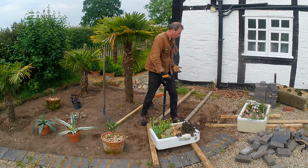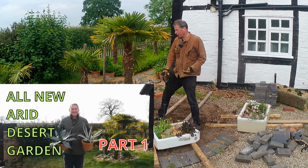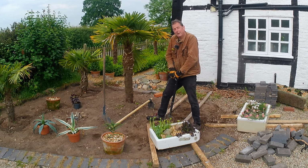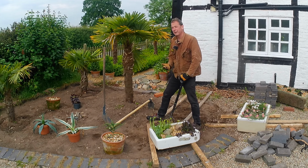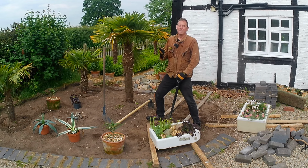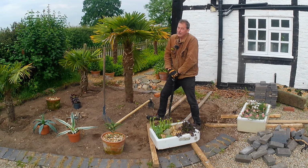I'm just doing some work on my new arid desert gravel border over here. This whole area is going to be given over to arid plants, succulents, the sort of plants that would enjoy living in a very well-drained gravel and desert type environment.